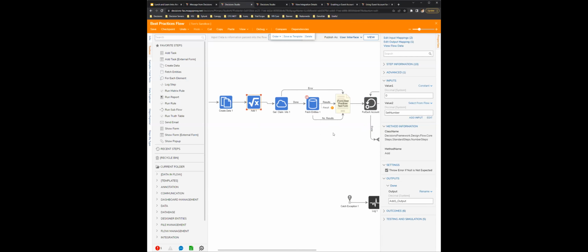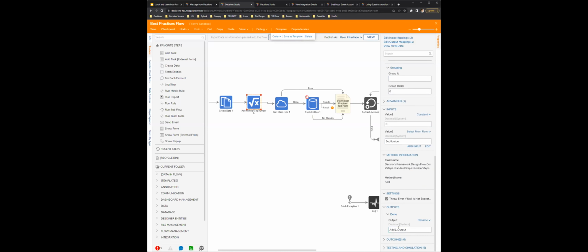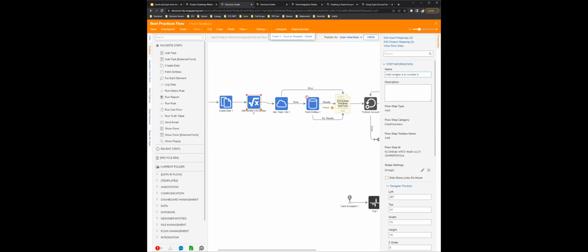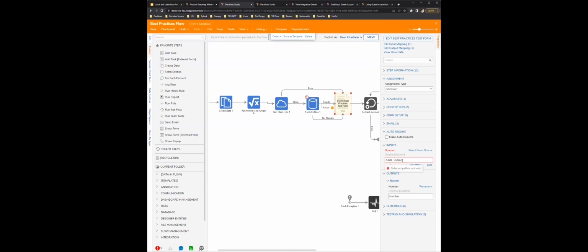When renaming steps, a little gotcha here: if I were to change this to add number A to number B, our output name is currently add1_output. If I go back into this, it will change, because I changed what the default step name was. It changed to what I set it to, and now I should expect any other place where this used to be mapped to the add1 output to be invalid. So just watch out for that.